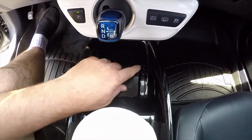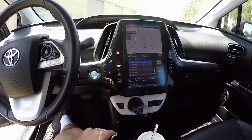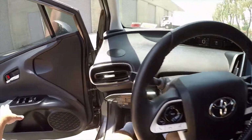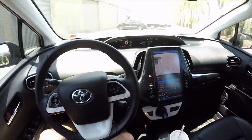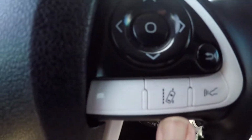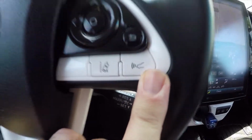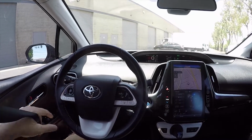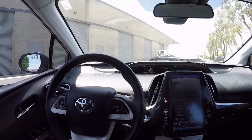Down in the center console here, you have a wireless phone charger. That is a wireless phone charger. So if you have the iPhone or Google phone with wireless charging, you just set it in the center console and turn that on and it charges. Super easy. On the steering wheel, on the right, these little buttons here, that's your lane departure system and that's your radar adaptive cruise control system. These are the really cool features of this car, aside from the cash incentives and carpool stickers.